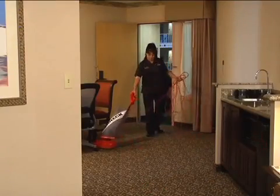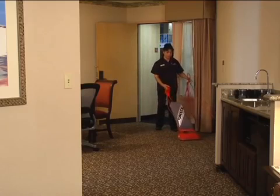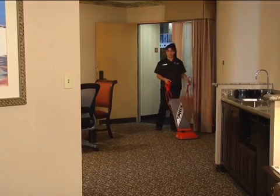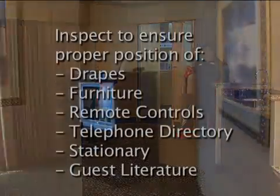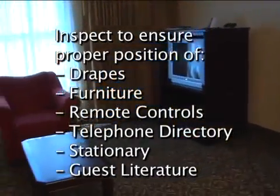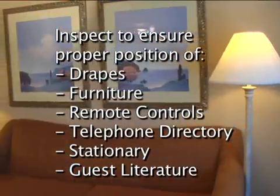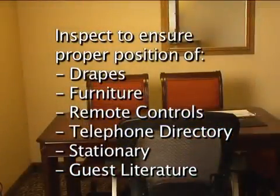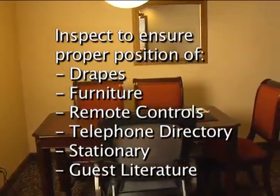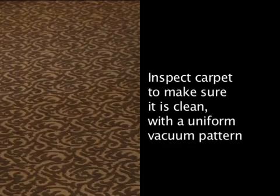As you reach the door of each room, stop and inspect your work. Look the room over as if you were a guest entering the room for the first time. Make sure everything is perfect. Drapes should be set at the correct opening, and furniture should be properly arranged. All items should be in the correct position, such as remote controls, telephone directory, stationery, and guest literature. Check to see that a uniform pattern is left in the carpet, showing that it has been thoroughly vacuumed.